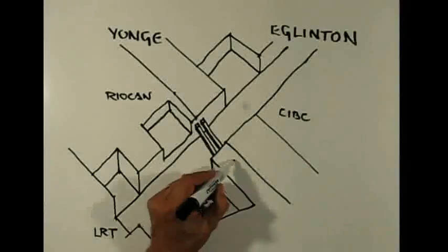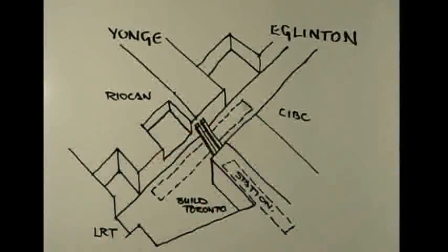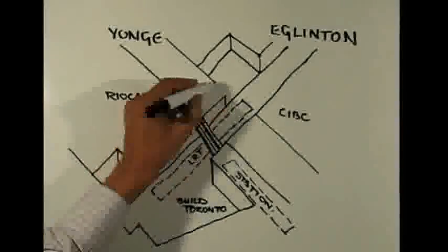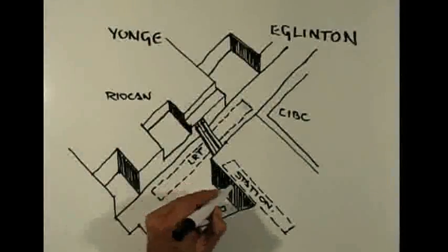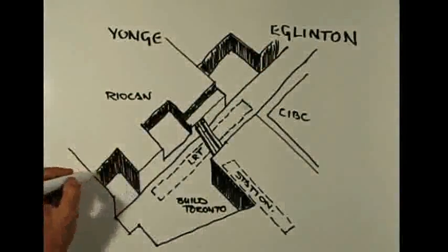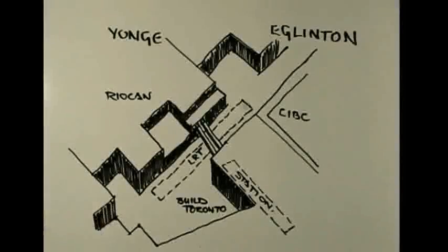Now you see here I put in the trackage of the Yonge line showing how it goes through this trench, and we see the station location for Yonge Street and the station location below in the Eglinton trench. As well, I've notched out a shoulder or a concourse gap across Yonge Street that connects the RioCan with the northeast corner, and you can see that this is to enable us to get over these track alignments.